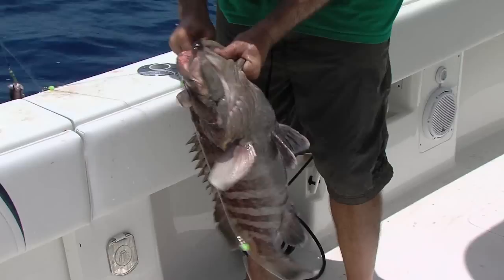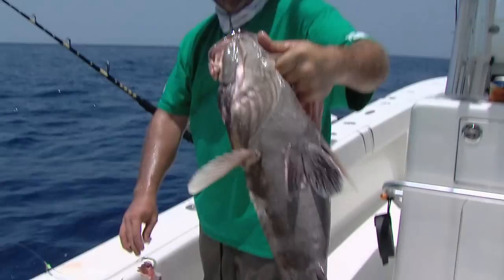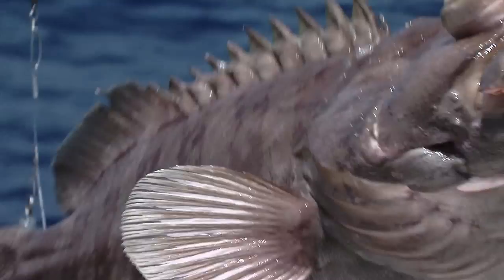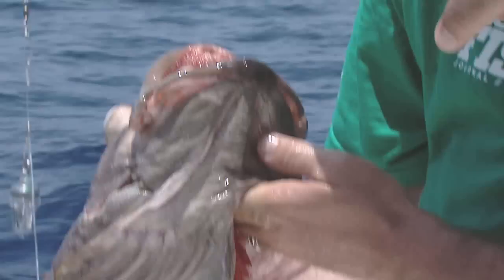That's the kind of fish that we're looking for, right there. Nice grouper from 1,200 feet down. Look at the eyeballs. Dude, check out them teeth. Whoa, look at the crustacean in his mouth. You ate the wrong bait.